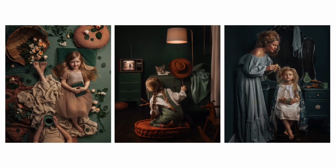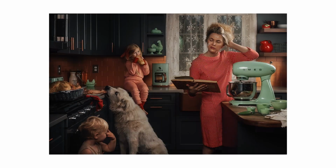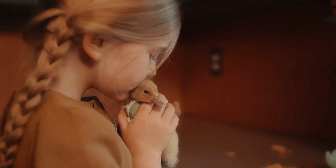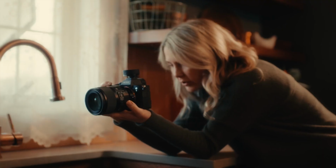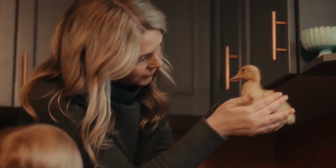Sigma's current position in the camera market is delicate but promising. As a proud member of the L-mount Alliance, alongside Leica and Panasonic, Sigma is responsible for offering something unique, something the other two brands do not. The FP line fills that role. But with both the FP and FPL discontinued, there's a clear vacuum in their lineup.